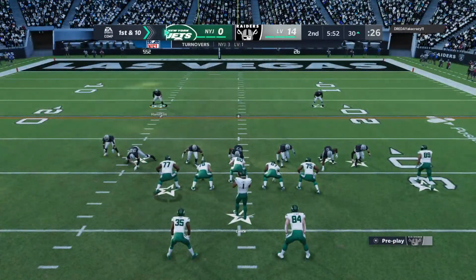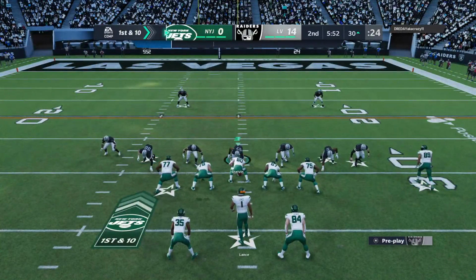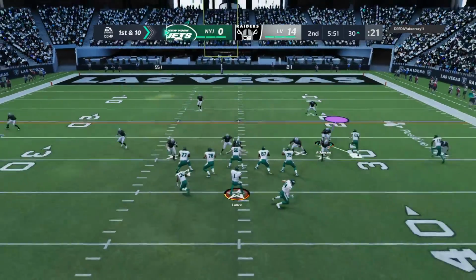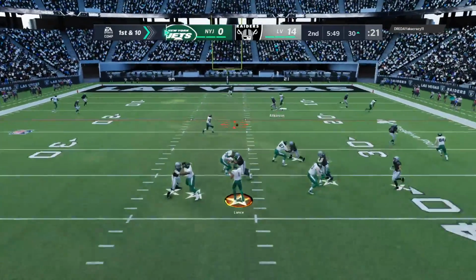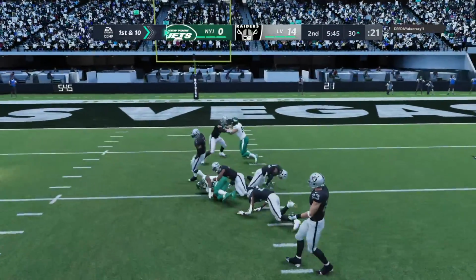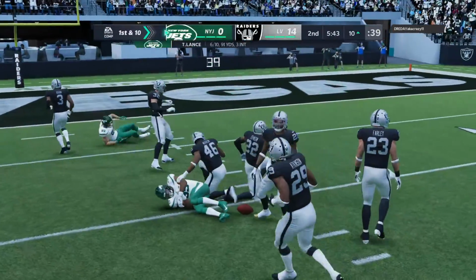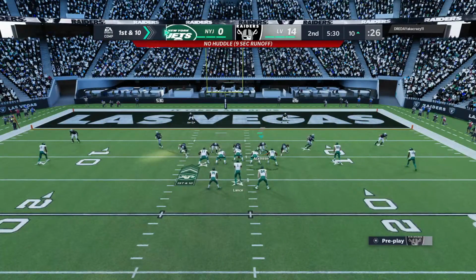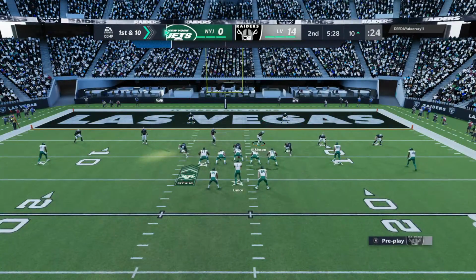So 1st and 10 now from the 30. Trying to shake off the interception. He'll look to throw. And he finds Penny. And he's taken down, but not before reaching the 10-yard line. That one good for 20 on the catch and run. It's a gain of 20.